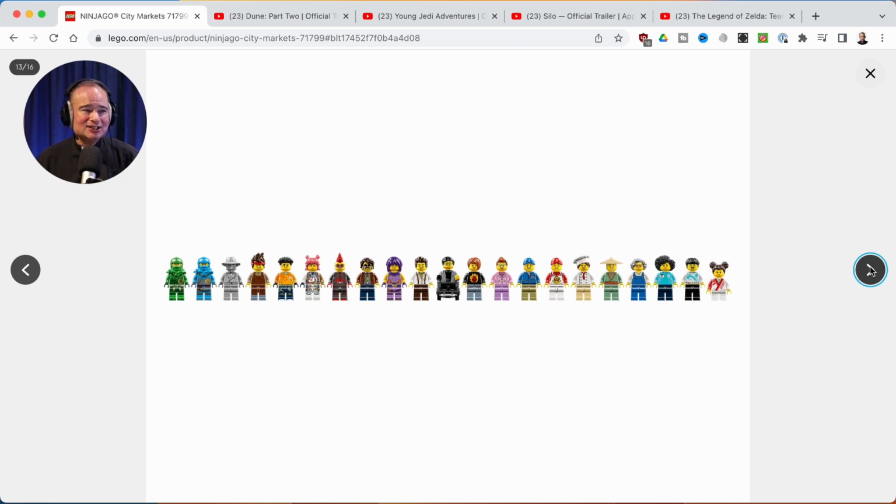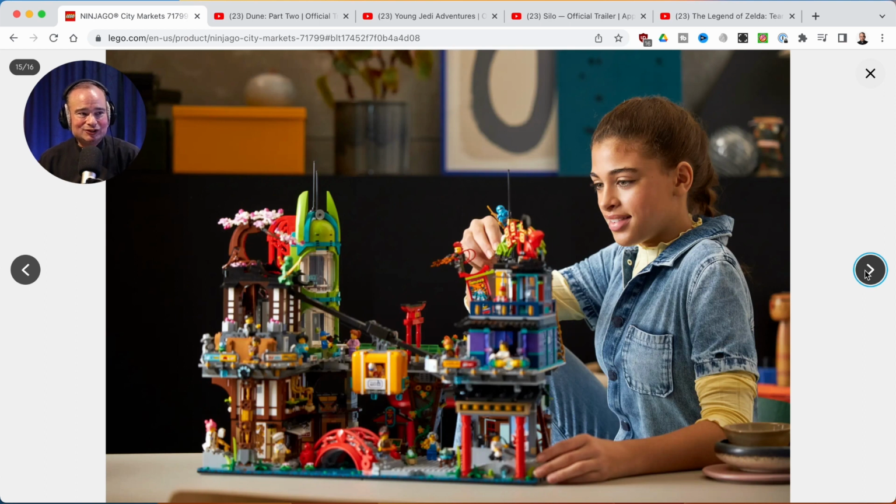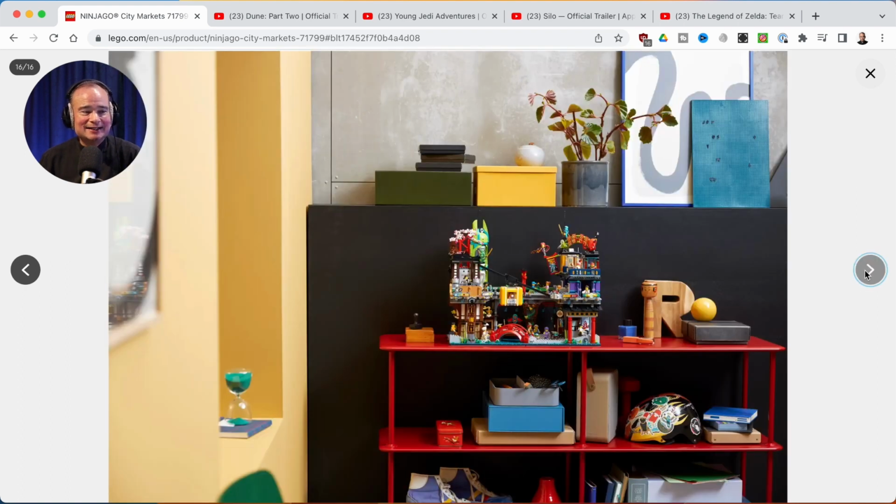Also, with this set, you get a ton of minifigures, most of which, of course, are featured in the animated series of Ninjago. The box artwork is amazing, as always. And the boxes themselves are collector's items. They're so beautiful. And Lego also shows usually a few very, very beautifully made photos of kids building the set, and they even show you what it looks like if you would place it on display on a bookshelf or something like that. So all in all, very impressive set. And even though I already have a few Ninjago sets that I still need to build, this one is now on top of my Lego wish list.